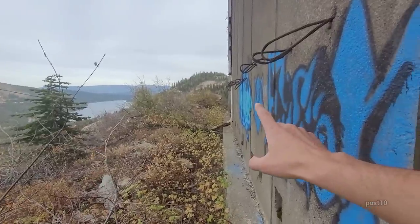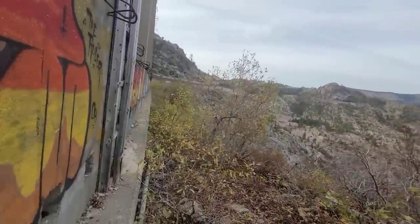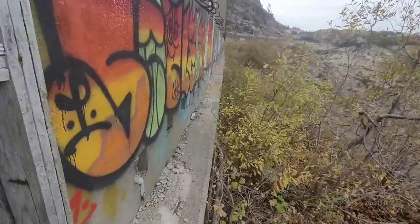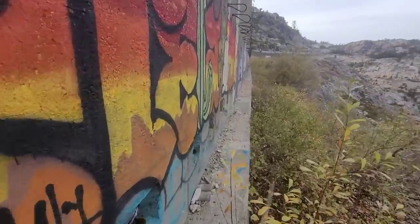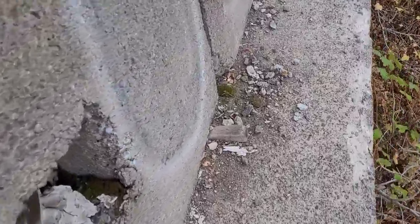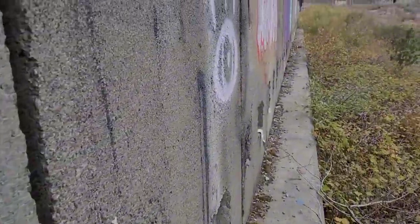I only had that one scary part where you saw me walking carefully on the ledge. Here, there's not a far drop, but there are some good prickly plants waiting for me if I slip off of this. As I go along, I'm noticing all these wooden shims. They put all these wooden shims in the gap to make these walls straight. Then they put concrete in the rest of the crack.